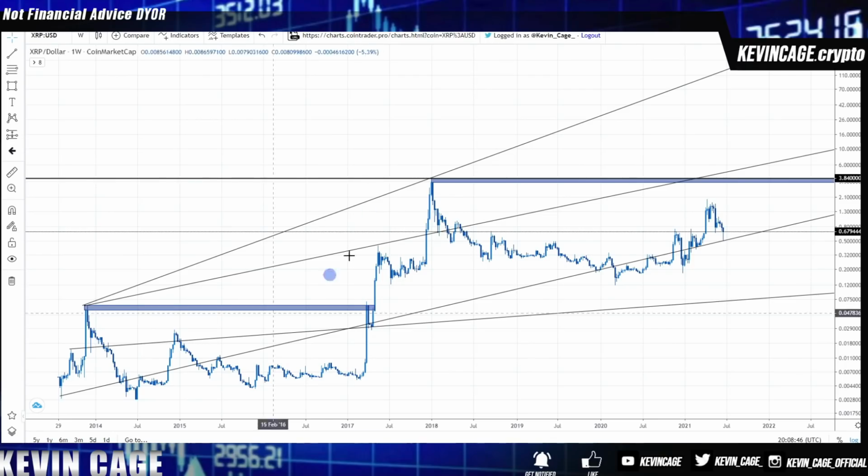We're on the XRP price chart per CoinMarketCap's data. This website is charts.cointrader.pro. This is free to use if you want to check this out. Just looking at XRP's historical data on the weekly.